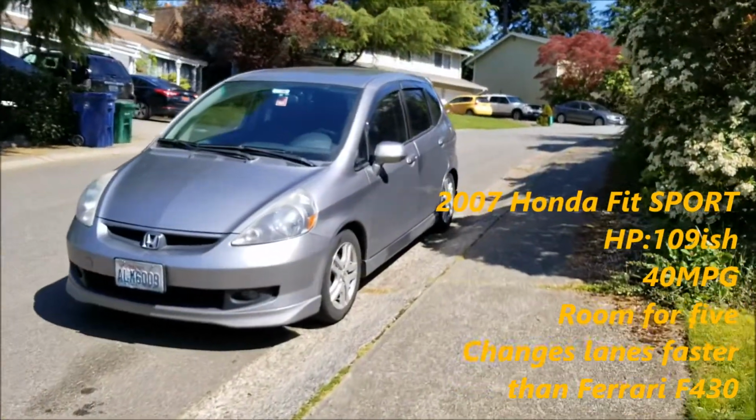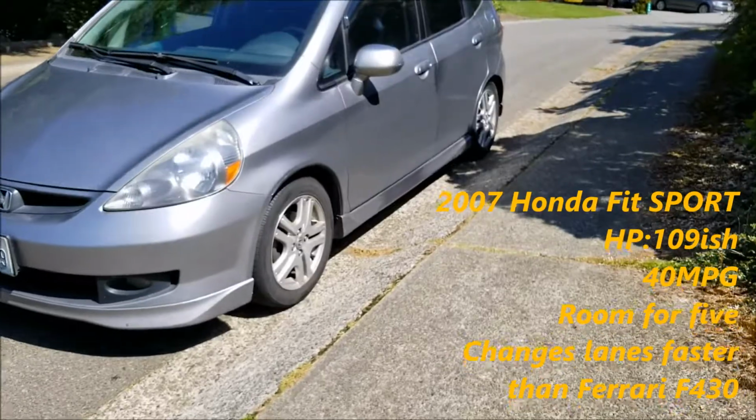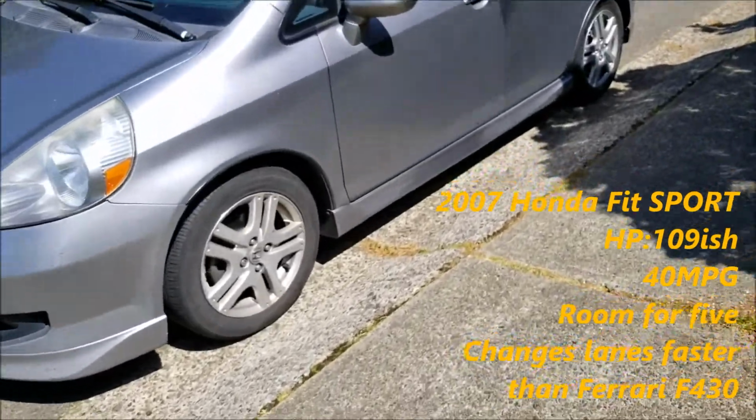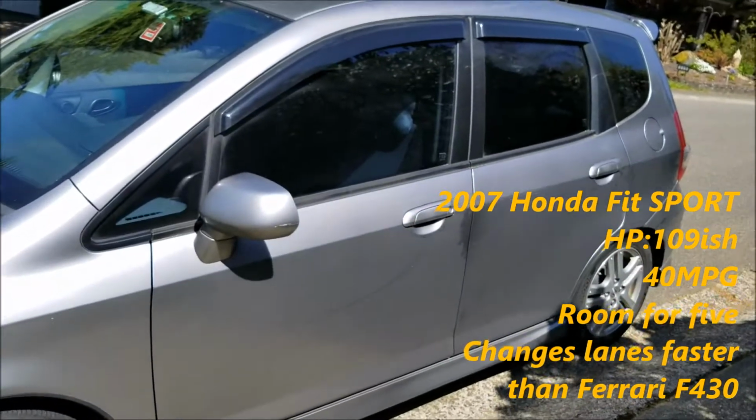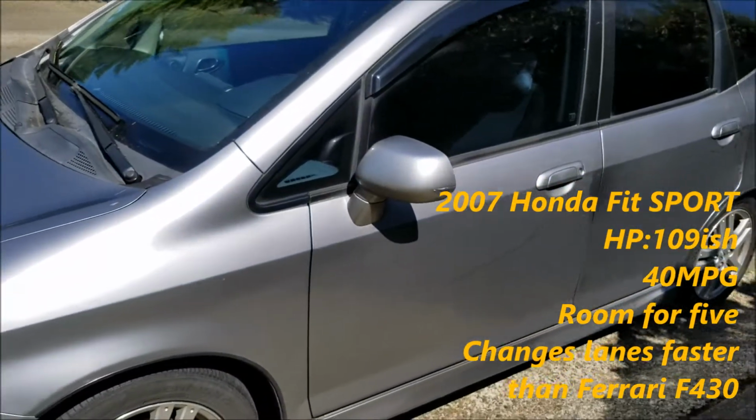It's a 2007 Honda Fit Sport, standard aluminum wheels, room for 5, 40 mpg. We're about to tear it up on the back roads. Alright guys, sorry to upset the Fit owners, but that's not actually going to be our project car.